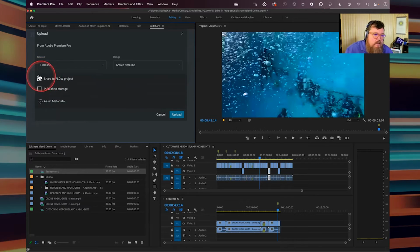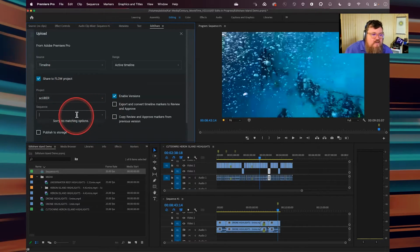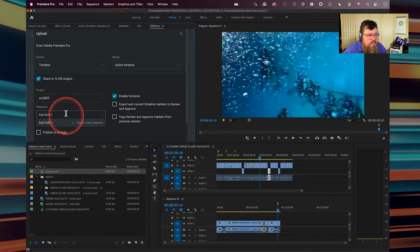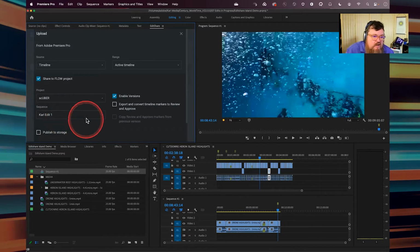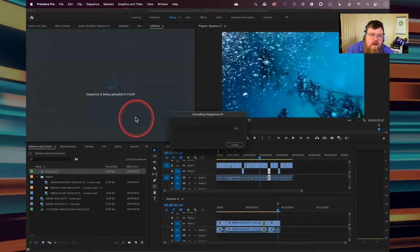So at this point, I'm going to go ahead and share this back to the same sequence. In this case, I'm going to make a different name here. I'm going to call this Carl Edit 1, and we'll click Create New Sequence. And I'm also going to turn on timeline markers so that this could be used for review and approval. And at that point, I can go ahead and click Upload.